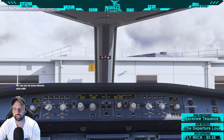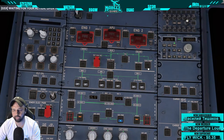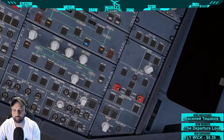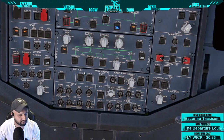And the way to do it, go into the overhead panel, go to this electric pump here. We're just going to turn that on, which is the yellow hydraulic pump, and you'll see that bad boy come into life. It'll go into green. There we go. Once you have that in green, you can leave the electric hydraulic pump on, or you can turn it off. Completely up to you. I prefer to turn it off.